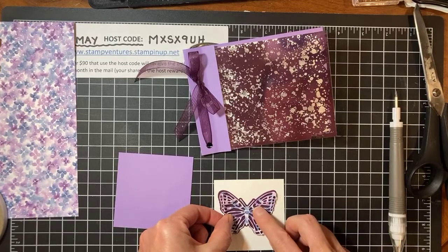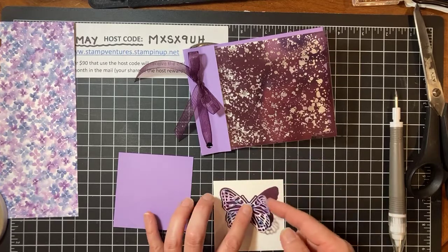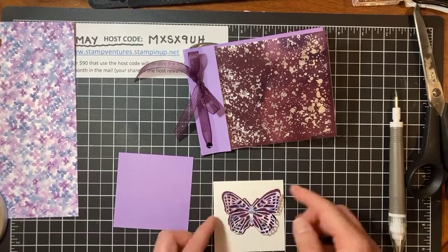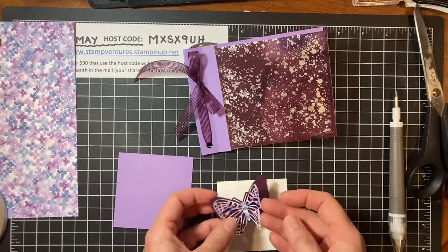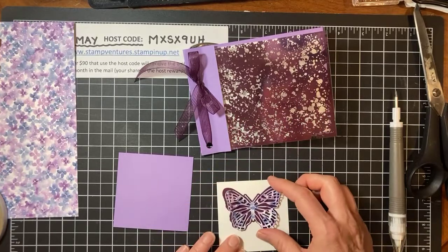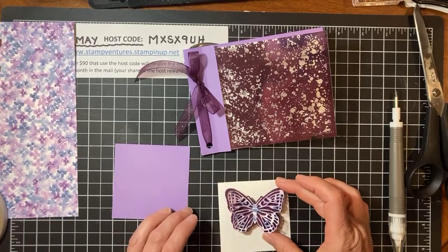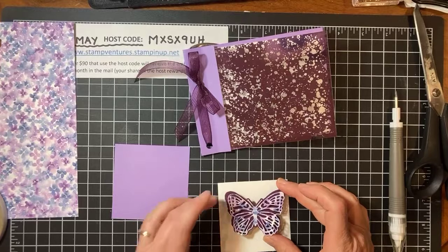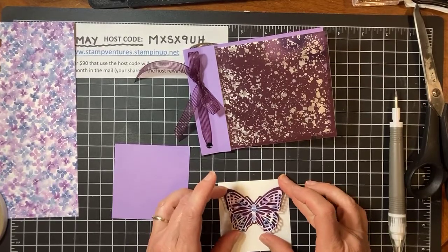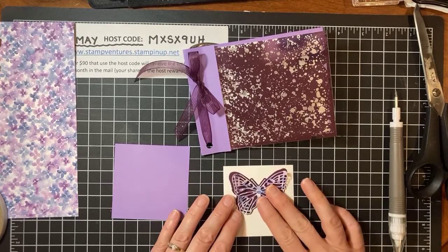It's nice how they match up so perfectly, the outline and then the detailed one. And if you just put the glue dots or the adhesive down the center, it's really nice how it makes it like the wings are fluttering up on it. I really like that. And I think I'm going to dimensional it too. There's going to be lots of dimension on this card, as well as kind of cool patterns going on. But before I do that, I'm going to stamp my words.